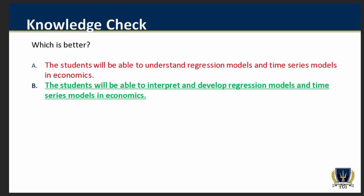All right, so the best answer is B. The students will be able to interpret and develop regression models and time series models. I see some people had an issue with selecting them. That's okay. Hopefully it'll work the next time around. But it's okay. The answer is B.